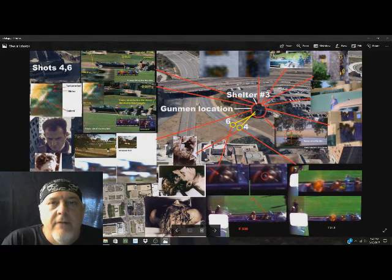Now, the reason why JFK's head exploded is because the first shot to the back of JFK's head, which was shot number 2 taken that day, entered JFK's head 15 centimeters. This is based on the autopsy reports. The bullet entered 15 centimeters of JFK's head. The bullet did not exit.